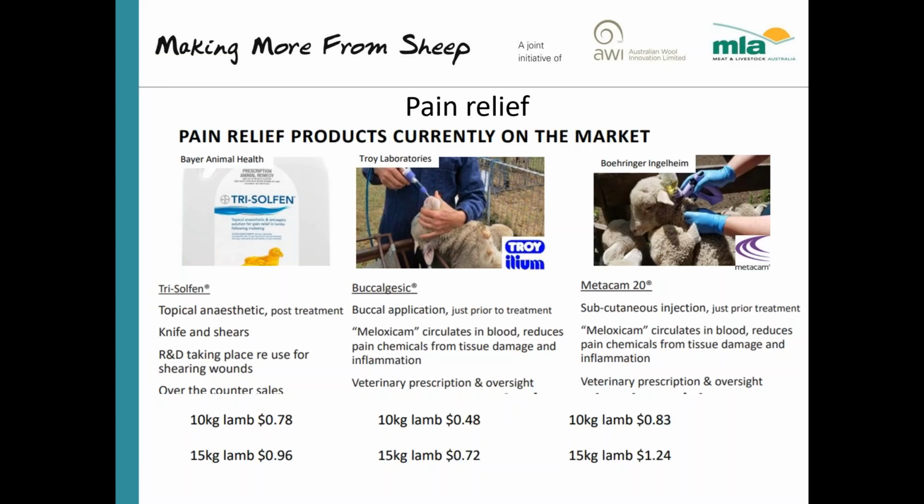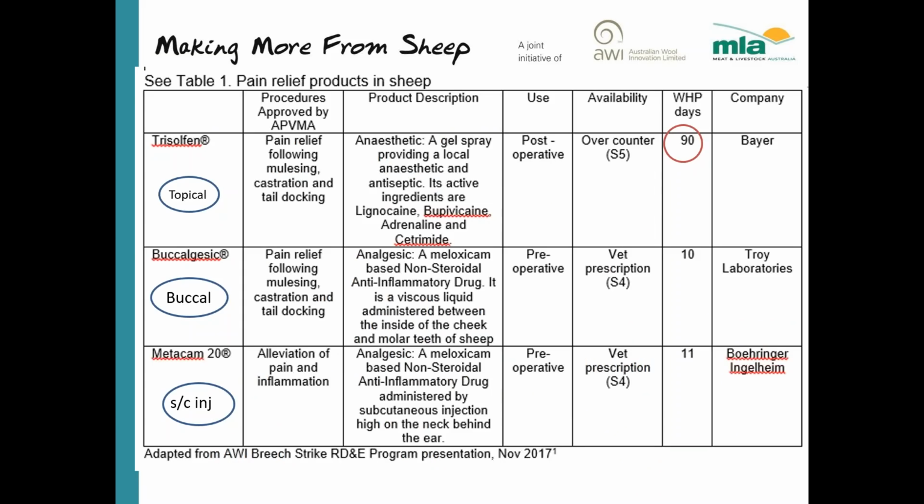So just looking at these ones and just reinforcing, if we look down the left-hand side there, Trisulfone is applied topically, and I'm sure most of you, from all the figures I've seen, a lot of people are using Trisulfone, so you've had experience with that. Buccalgesic is placed inside the mouth, and Metacam is given as an injection. Interestingly, the issue at the moment with Trisulfone is the withholding period of 90 days.